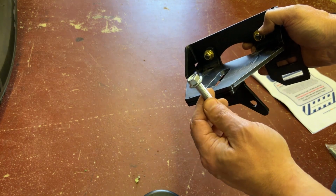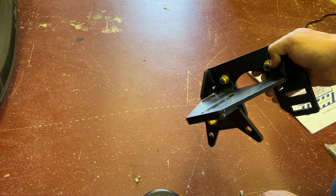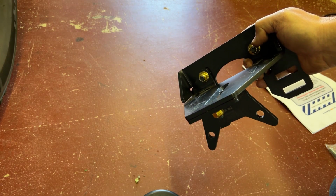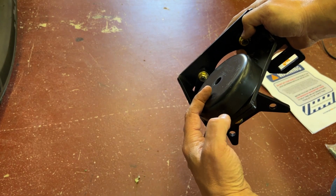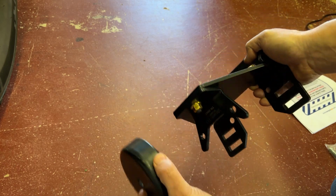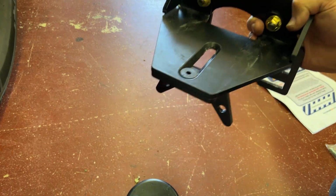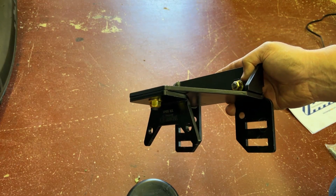In the instructions, it shows a bolt with a head on it. And so basically I just need to reverse this whole bracket here, and then this nut will actually be on top, which will be underneath this, so that would also keep it from sliding as well. So I'm going to go ahead and reverse all this. I'm going to do it on both sides. It's a lot of work. Take them all back off, put them all back on again, but that's what I'm going to do, and I'll let you know if it works.